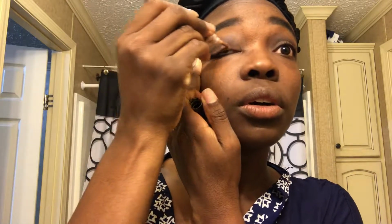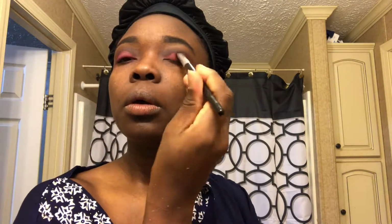LA Pro concealer, this one is the Toffee, and I'm going to do my eyelids real quick. I don't want to do too much, just a little. And see what I did? I went over the concealer with my foundation, because I just don't like that to be too light under my eyes and around my face.